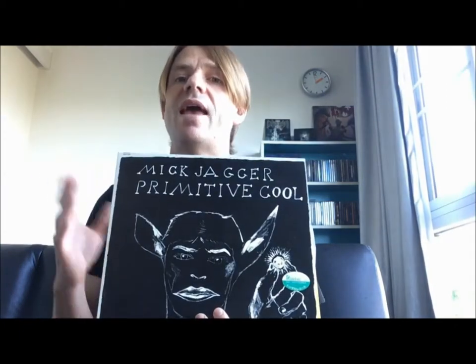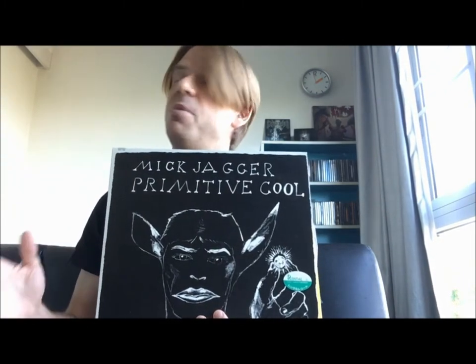By the way, the heaviness of this might be to do with the fact that it features the guitar talents of Jeff Beck, so he was playing on this, but also the bass, the drums, everything on this album is fantastic, top notch. So Radio Control is a great song.